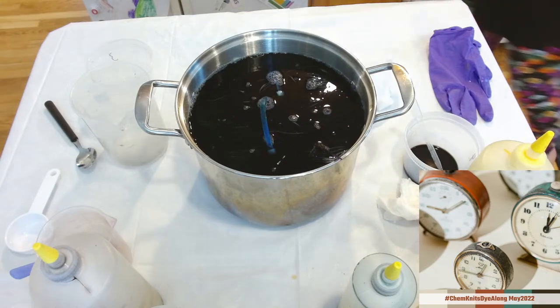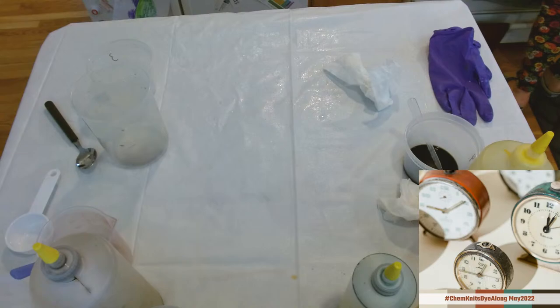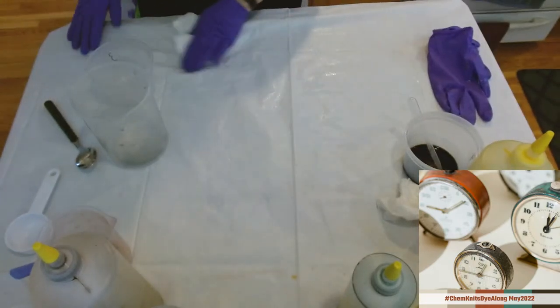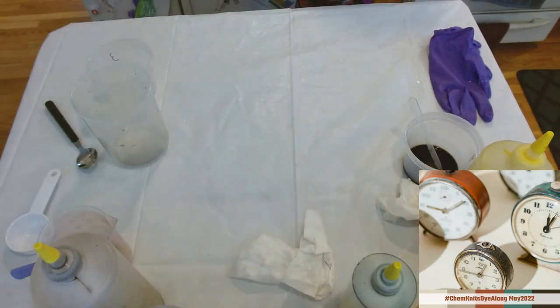Which means I kinda have to move the steamer basket a little bit. Oh my God, you're gonna be heavy. Now the only bummer about this is I wish I had set it up on the stove a little bit, because if I had done that, then I wouldn't have had to move it, sloshing the dye around, to go over to the stove. But let's go ahead and look at, how hot are you still? The yarn that we dyed first.